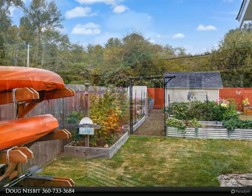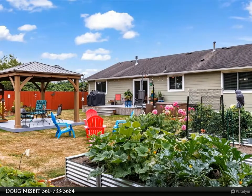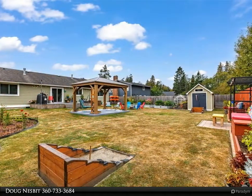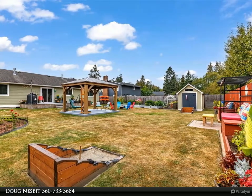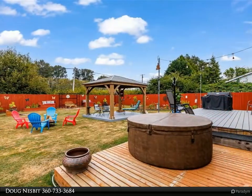Both the front and backyard are stunning and full of wonderful plants, garden space, flower beds. Enjoy morning coffee on the covered front porch or afternoon entertainment in the spectacular fully fenced backyard. A true play space with hot tub, gazebo, gardens and more.